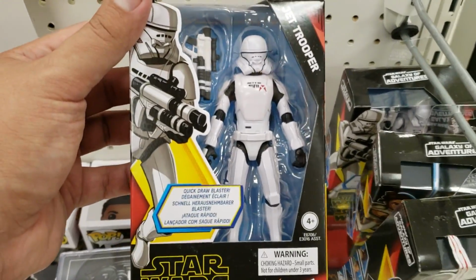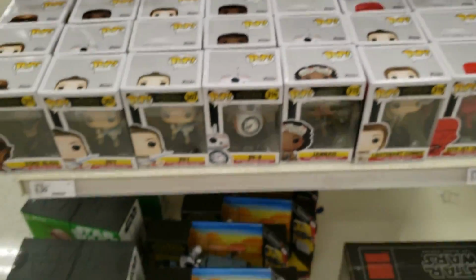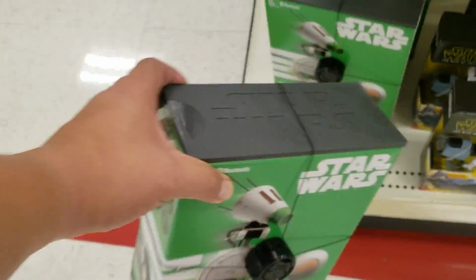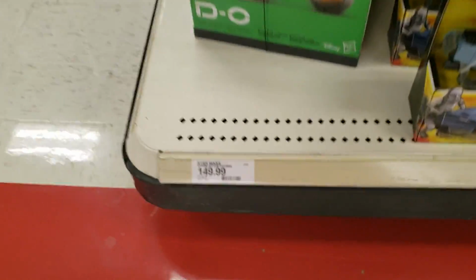But the best deal was found at Walmart when these were already clearance for $5. No one gave a shit. So down here we have D.O., the droid that no one loves, that no one's talking about. It's a wheel, it's a megaphone, it's a mistake.